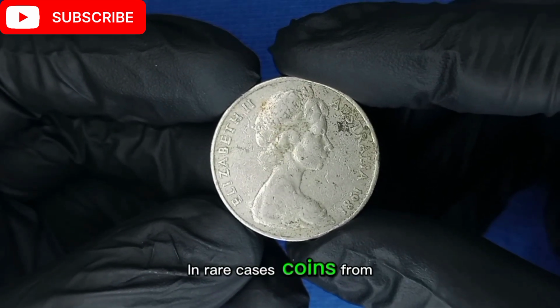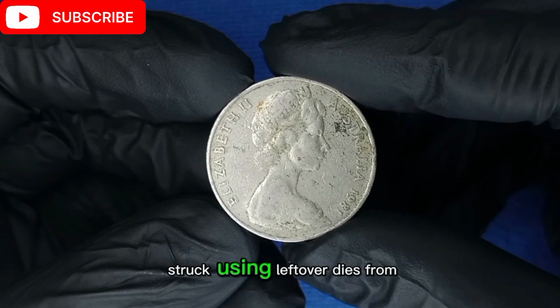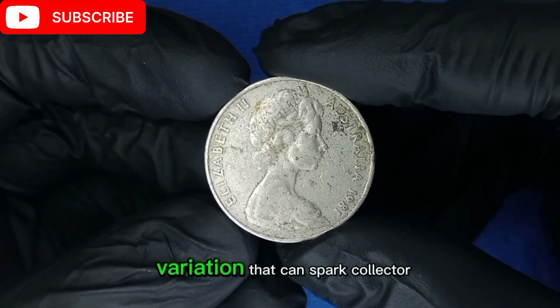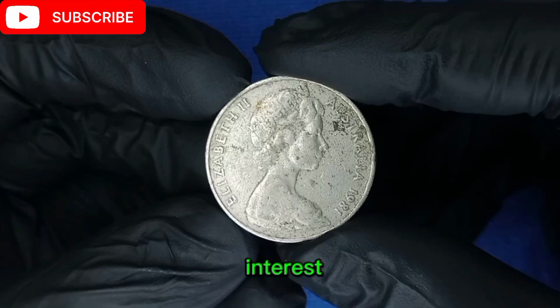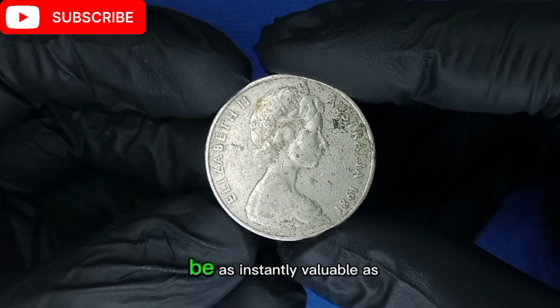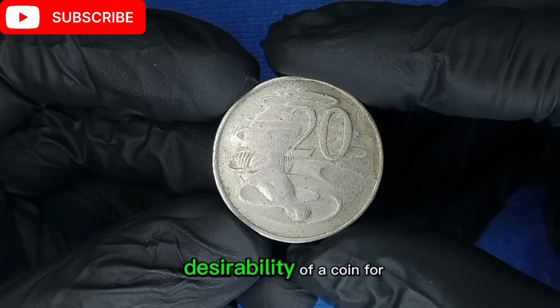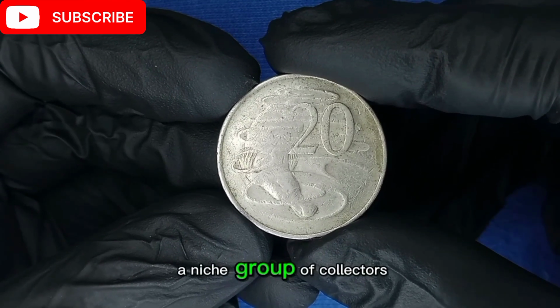In rare cases, coins from one year may have been struck using leftover dies from a previous year, creating an unofficial variation that can spark collector interest. While these anomalies might not be as instantly valuable as major mint errors, they can still raise the desirability of a coin for a niche group of collectors.